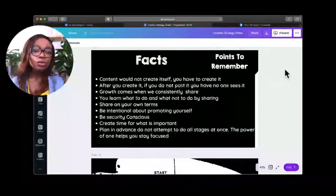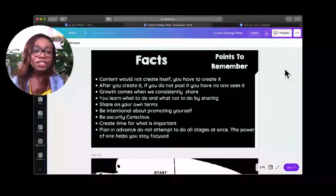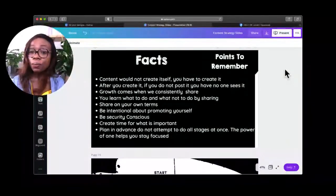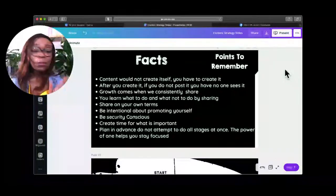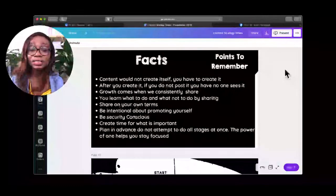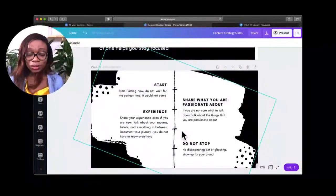When I am able to create a system that works for me, then I can create content. Until you find out what works for you, keep on trying. Don't stop. Keep trying until you find out what works for you. And the beautiful thing is, you will actually find out what works for you if you're consistent. But plan in advance.